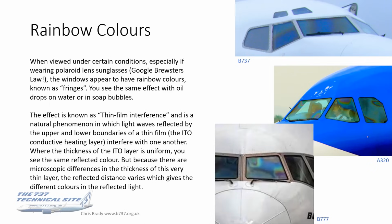But anyway, these photos, I didn't take through a Polaroid lens. You can see them without having your Polaroid sunnies on, if the conditions are right. Oddly enough, I usually find a cloudy day is better, but that's probably because of the polarizing effect of cloud. And you see these colors, known as fringes, and you get the same effect with oil drops on water or in soap bubbles. The effect is also known as thin film interference. That's the effect that creates these fringes.